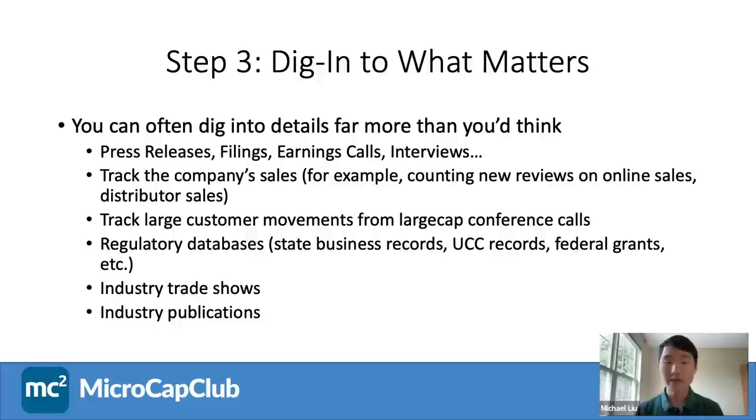So for example, if a consumer goods product sells products on Amazon, then you could track the number of new reviews every month on Amazon for an approximate gauge of how much product that company is selling. Or if you know that another public company or a large cap company is a customer or a distributor of a microcap that you're investing in, then you could read their conference calls and analyst reports and things like that to figure out end product demand for that microcap that you're invested in.